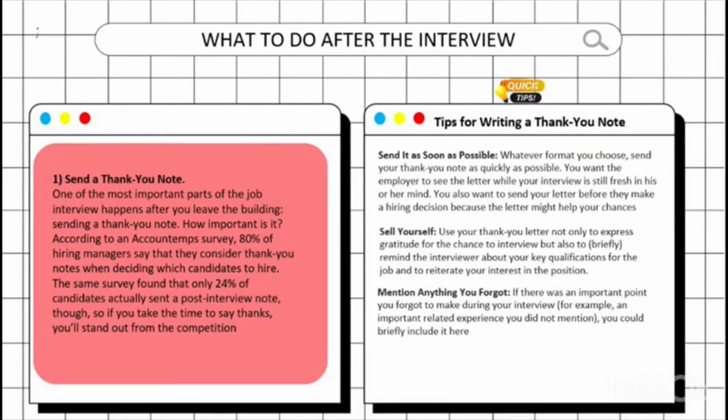Send it as soon as possible. Whatever format you choose, send your thank you notes as quickly as possible. You want the employer to see the letter while your interview is still fresh in his or her mind. You also want to send your letter before they make a hiring decision because the letter might help you change their mind.